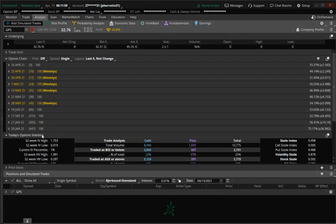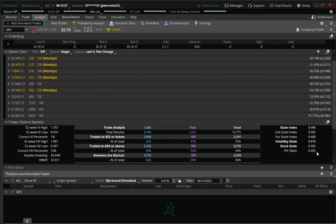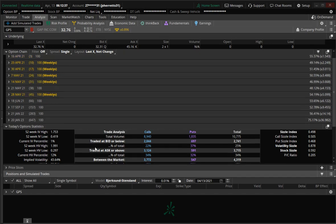Today's option statistics. Trade analysis, calls, puts, total. Sizzle index 0.49. Call sizzle index 5.0. Put sizzle 0.46. Volatility sizzle 0.87. Interesting. Stock sizzle 5.9. And PC ratio 0.2. Looks like implied volatility, VWAP 32.511. Okay. Traded at bid or below 22%. Traded at ask or above.